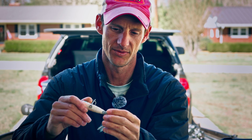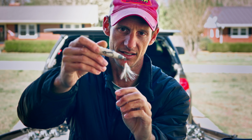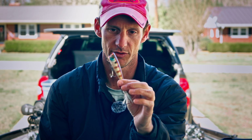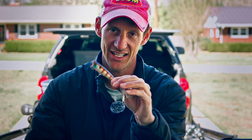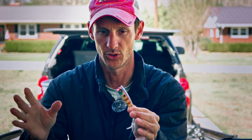And you can see on here, it's actually something I did with this popper. I actually added a suspend dot, a lead dot, to the back of this popper. And that's kind of a unique thing I do with poppers sometimes, and it makes it sit more tail down, so fish will get it a little bit better because it's sitting more tail down. Makes it cast better because it always flies butt first. Makes it a lot easier to cast, and it'll change your popping noise a little bit.